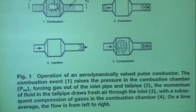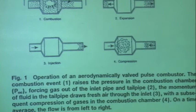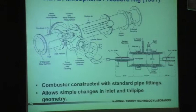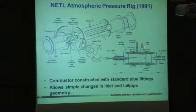Can you actually do that? Yeah, there have been situations where people have made cycles like that work. I hate to admit that I did this work back in 1991, because that seems like so long ago now, but I literally just pulled the figures from some of the rigs that we were running at that time. So you've got to remember the time frame here. We didn't have a lot of computational tools to help us with design.